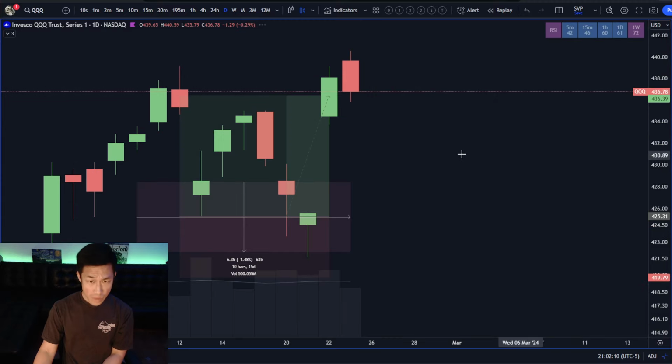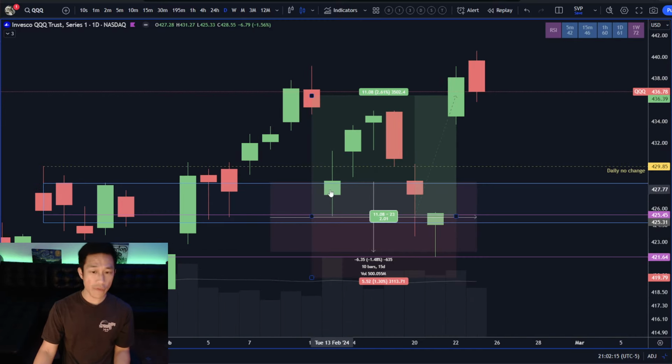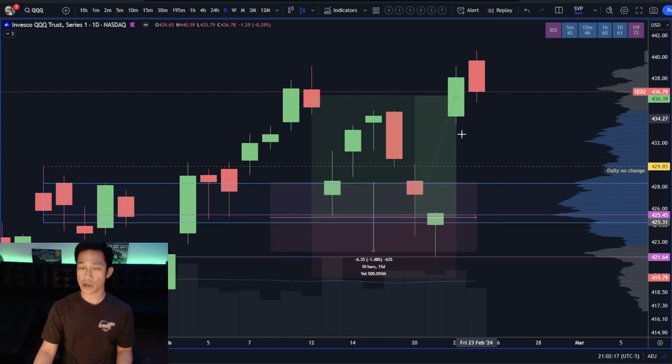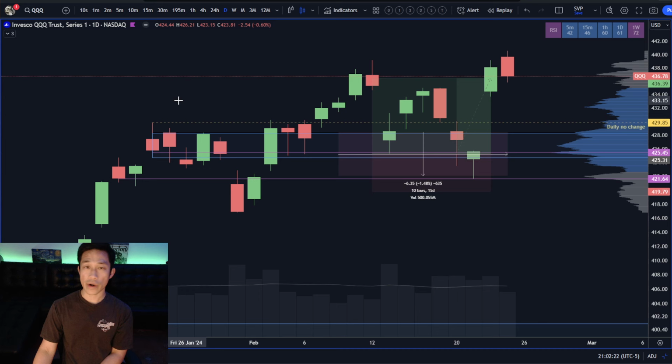Okay. Moving on to the Qs. So the QQQs, all right, hypothetical trade zone worked out pretty well for you. One bounce here, another bounce here. So I'm telling you, this is how markets work. Is it going to work every time? No. Am I going to get it right every time? No. Are you going to get it right every time? No. Nobody gets it right every time, right?